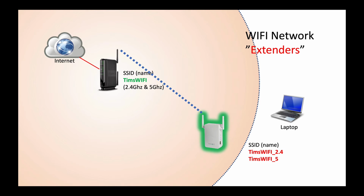and then it is going to generate a radio signal. Now, that's written in red because I don't like the extenders that change the name of your network, meaning if I put a cheaper extender in, instead of it repeating Tim's Wi-Fi, it makes up its own name. Tim's Wi-Fi underscore 2.4 underscore 5 is a common way of doing it. Well, that's annoying. Now that laptop has to know when to connect to one and when to connect to the other. What I recommend is the ones that repeat the same name of the network.